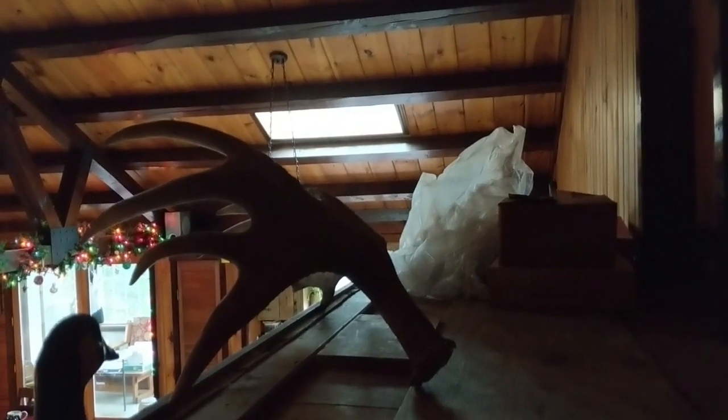Okay, see, I'm gonna like die up here on these steps in socks. Am I making you seasick yet? That is an antler off of some large animal that my husband's had for a really long time. I don't know where he got it or how. It's just been here forever.